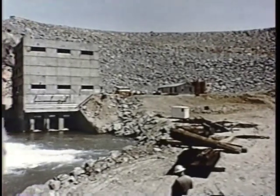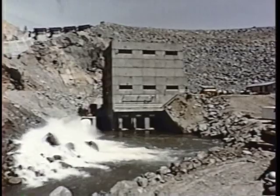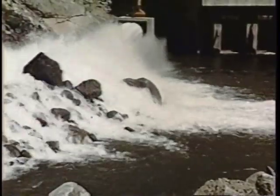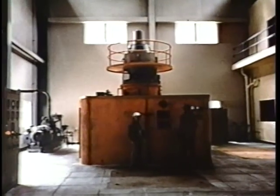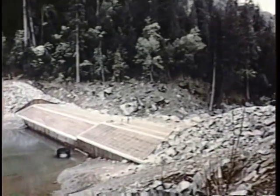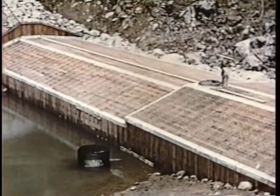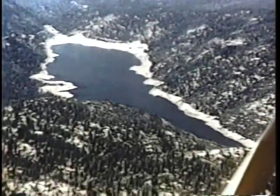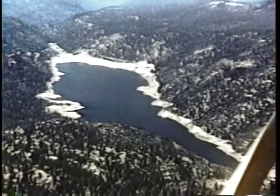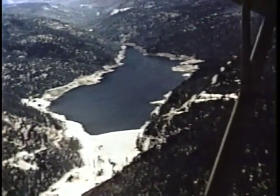With Beardsley Dam finished and the lake half filled, testing began in the powerhouse. Here the water is bypassing the turbine. With the After Bay Dam completed, water began passing through its 6-foot diameter outlet. Water rose rapidly behind Beardsley Dam due to the rains which came in the mountains early in 1957. This reservoir was designed to hold 97,500 acre-feet of water.